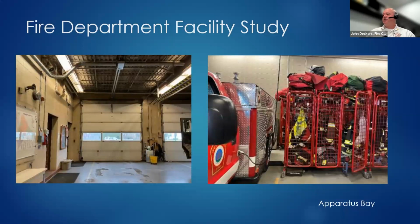This is just a picture of the bay, and then our storage for apparatus, and also our gear. Technically, by the new standards, all this gear needs to be in its own storage area to keep the building safe and our firefighters safe.